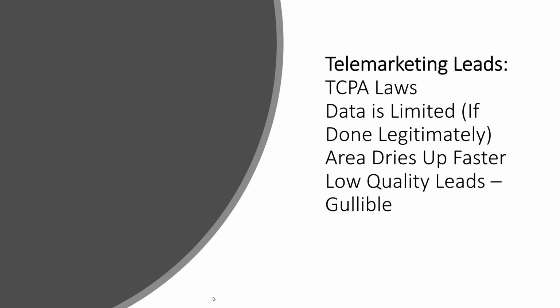Again, because of the data being limited, your area dries up faster because they go through all the data to get you 1 or 2 weeks worth of leads. Then you got to move on. And then also it's low quality leads. I say that because they're gullible.